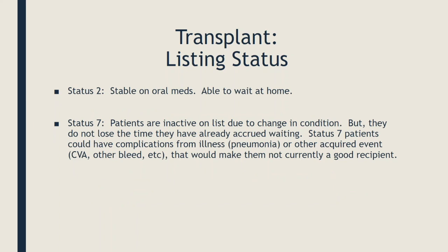Status 7 is where patients are inactive on the list due to a change in condition, but they don't lose the time that they have accrued already waiting. So status 7 patients could have complications from an illness. If they get some kind of viral illness or pneumonia, or they had a stroke or some other event that would make them not a good recipient right now, then they would be placed on 7 and then hopefully back up to whatever status they were on prior once that immediate situation is addressed.